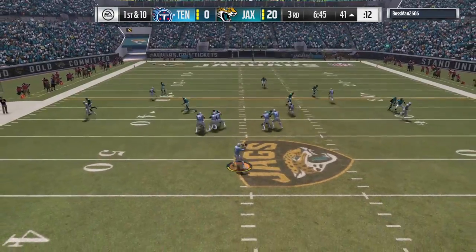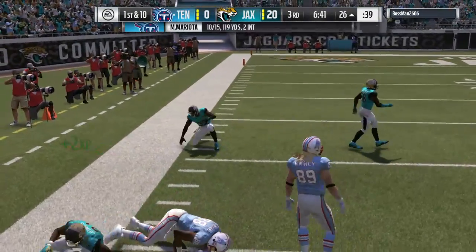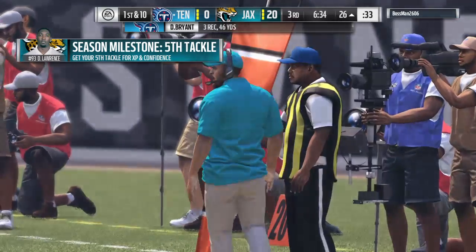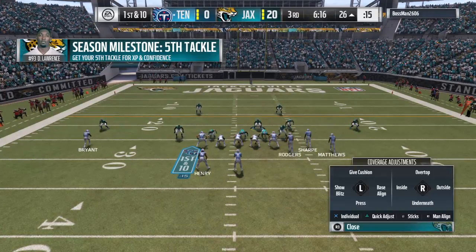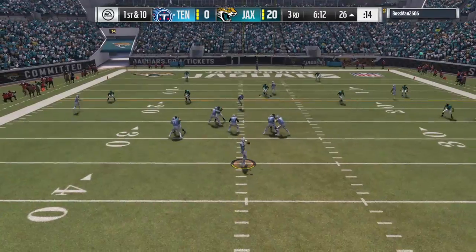On 1st and 10, here's Mariota. Out left side here to Bryant, and he's going to get this inside the 30. 15 yards through the air and a first down. And a nice pitch and catch to pick up the reception against man coverage. Both of them read how much yardage they needed, figured what they had to do, and were able to beat the man coverage for the completion.